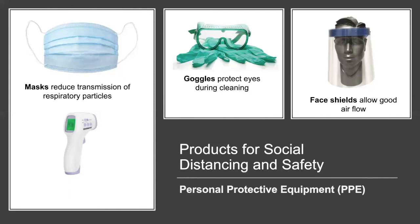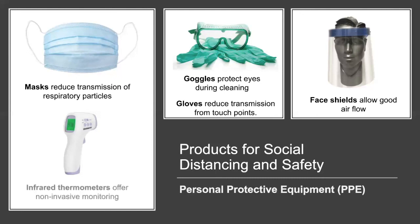Goggles can also protect the eyes when staff are disinfecting items. Gloves need to be frequently changed during feeding, diapering, and cleaning. Infrared thermometers let staff take children's temperatures quickly without needing to expose the mouth.